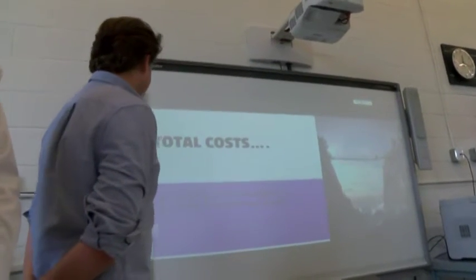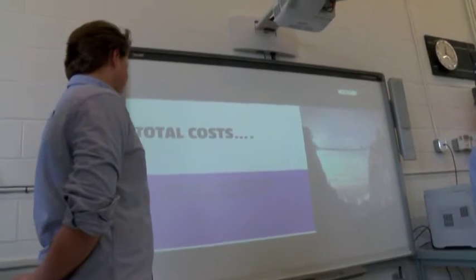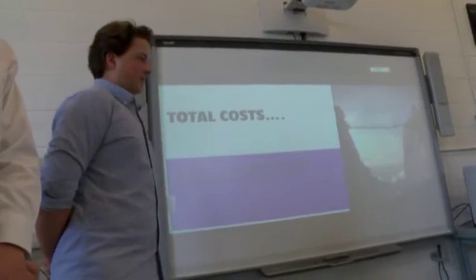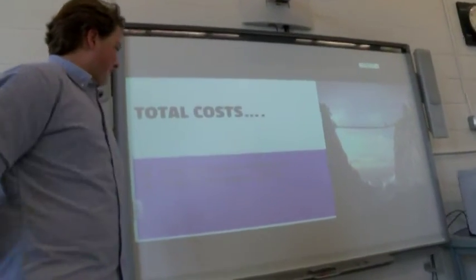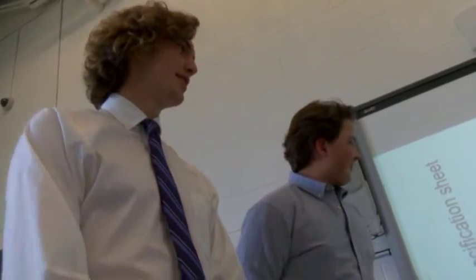Total cost. Cost to produce, $644.20, and the total cost for the tent is $775. It's a 20% profit. That's the word. All right, so this is our dimensions and such.